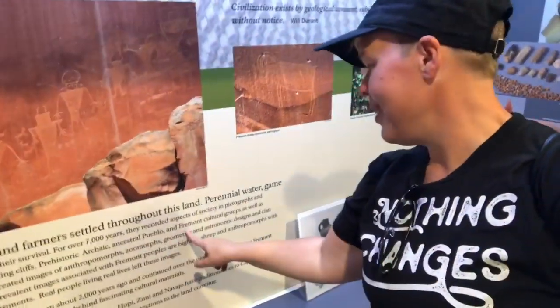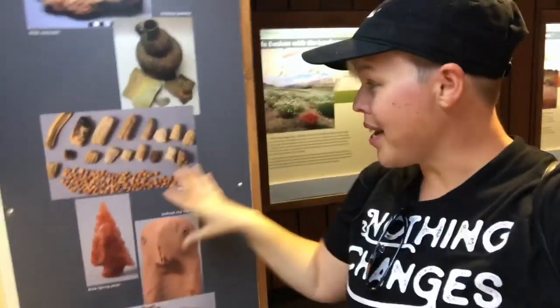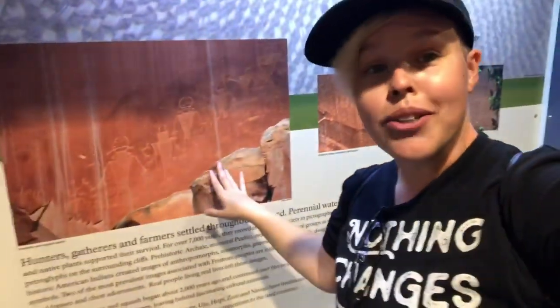Now there were various groups who came through this area, including, but not limited to, prehistoric archaics, ancestral Pueblo, and Fremont cultures. Not to mention the variety of other Native American cultures who passed through. And because of that, they've been able to find these really cool things, like moccasins and dishes, different adaptations of corn. Of course they found arrowheads, and then they found the pictographs. Lots of pictographs.